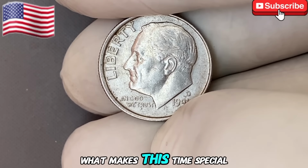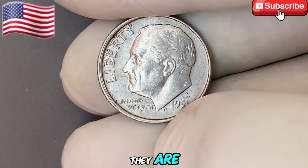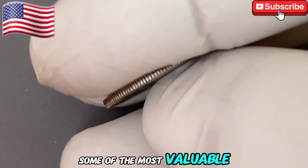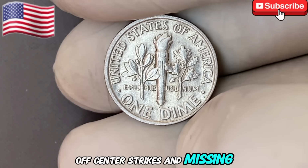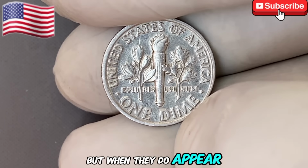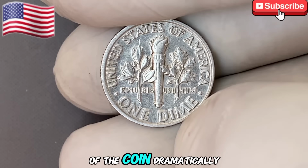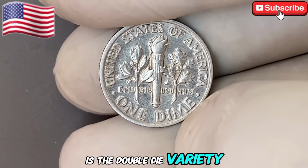So, what makes this dime special? It all comes down to its errors and how rare they are. Some of the most valuable errors include the double die variety, off-center strikes, and missing clad layers. These errors are not common, but when they do appear, they can increase the value of the coin dramatically.